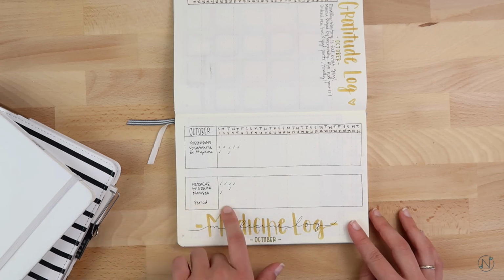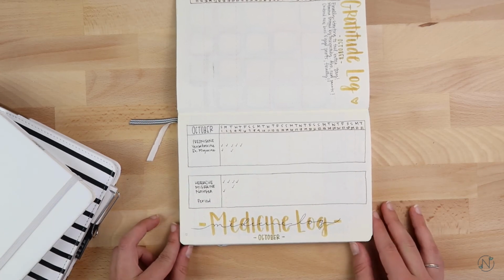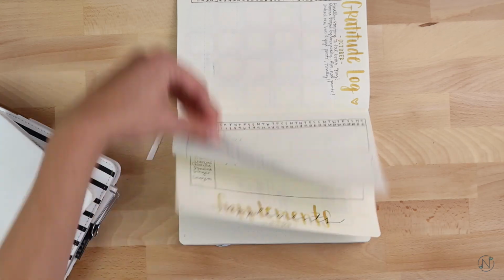And then for my period, I just track which days I have my period, because as most of you know, when you go to the doctor, they ask you that, and I can never remember. I'm like, who knows? Last month? That's when it was. So I will write it there so that I remember.